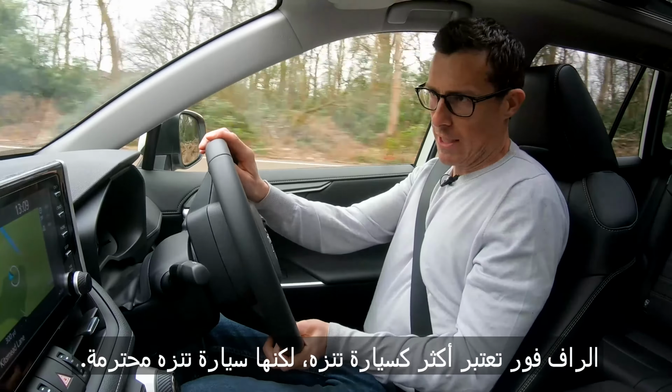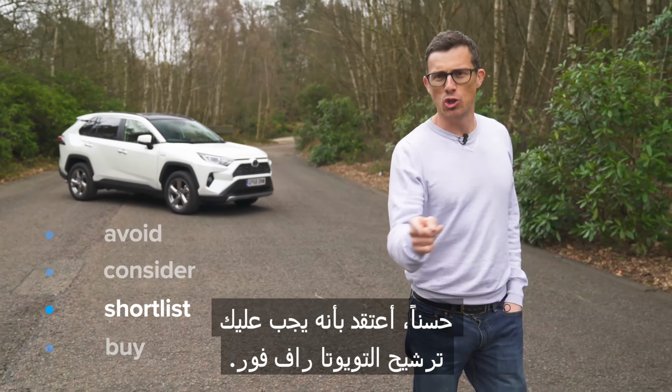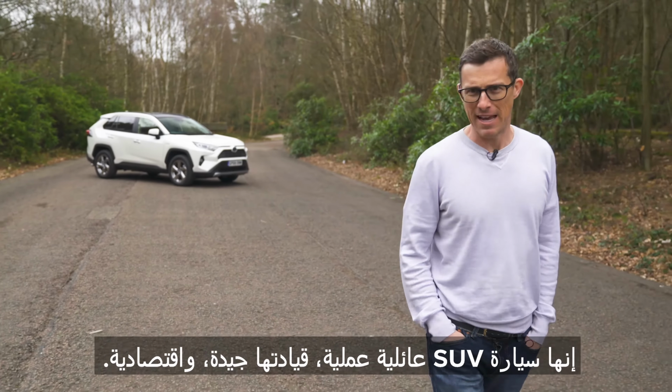Back to the RAV4 now and my verdict. So, should you avoid it? Should you consider it? Should you shortlist it, or should you just go right ahead and buy it? Well, I reckon you should shortlist the Toyota RAV4. It's a practical, good to drive and economical family SUV.